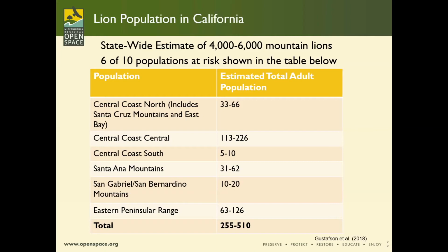But in the meantime, I'd like to point out the chart that we have here, which shows some research that used genetics to estimate the population in different locations throughout the state by Gustafsson et al. in 2018. And we see that in our region, the Central Coast North, which includes the Santa Cruz Mountains and the East Bay, our total adult population is estimated at 33 to 66 individual adults. So again, I'll bring up that 19 individuals that were killed in 2017 by depredation and roadkill incidents. And now that you have the context of how many lions we think there are in the region, we can see that that's very significant.